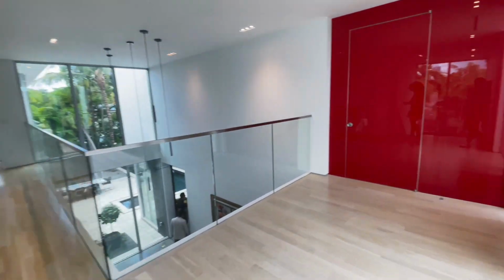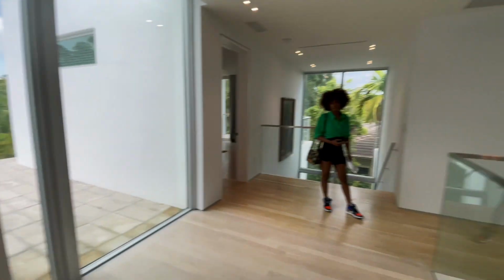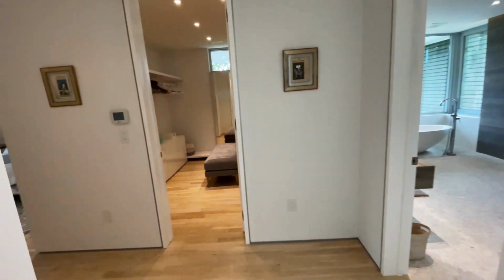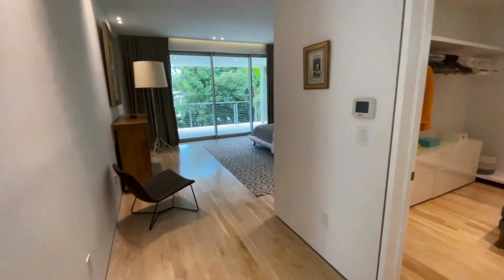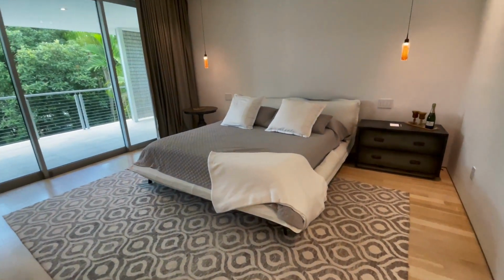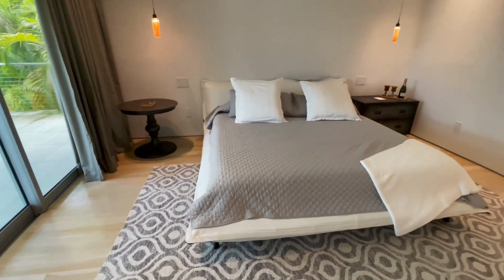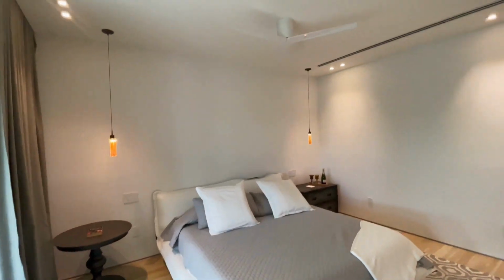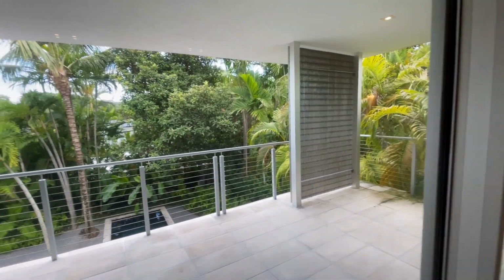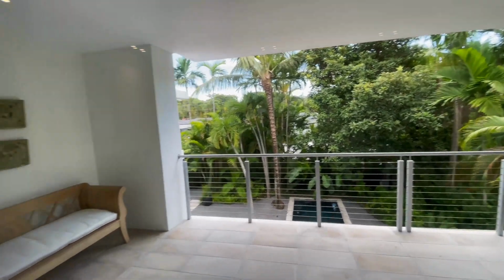So right off of that is going to be, did you go in there yet? Okay, so this is the other master. So when you enter, on your left is the master bedroom. Now this is a full king size in there, and it looks very small. That's how big the room is. The fan is still repeated. And you have an amazing balcony that overlooks the pool outside.